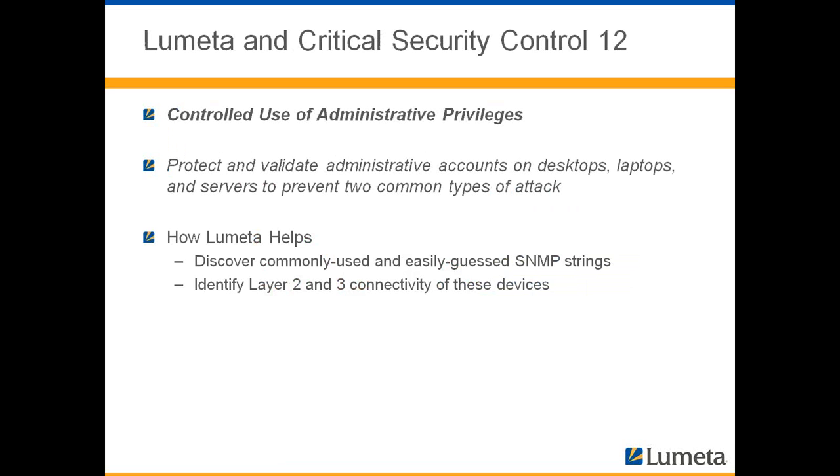So moving on to critical control number 12, the controlled use of administrative privileges. Again, the spirit here is to protect and validate that administrative accounts on desktops, laptops, and servers, and I would add routers and switches and firewalls, etc., are enabled appropriately to prevent common types of attacks.